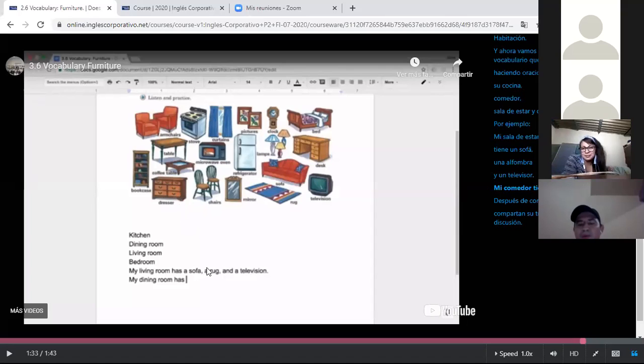Again. Come on, Jennifer. My bedroom has a dresser, a mirror, a lamp. A lamp, right? You can say my bedroom has lamps, or you can say my bedroom has a lamp. A lamp is singular. But when you say lamps, could be 2, 3, 4, 5, et cetera. Okay. Only that. Thank you very much.